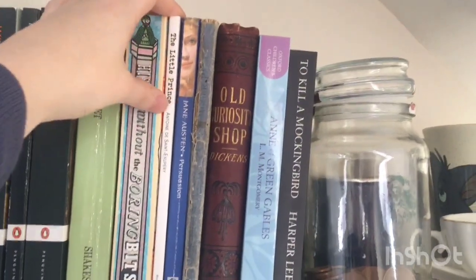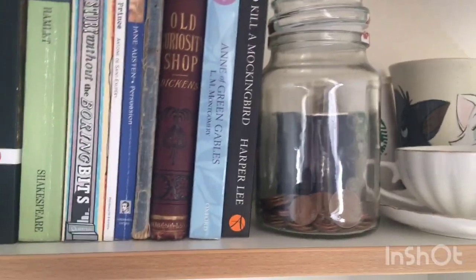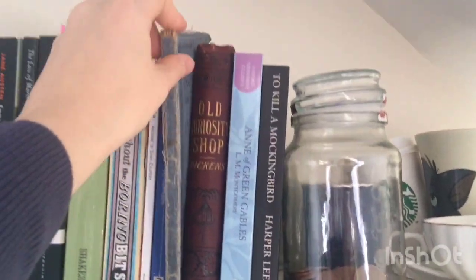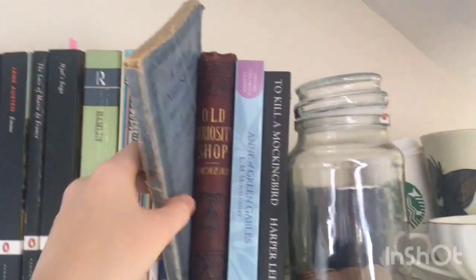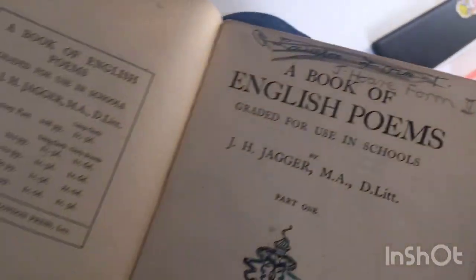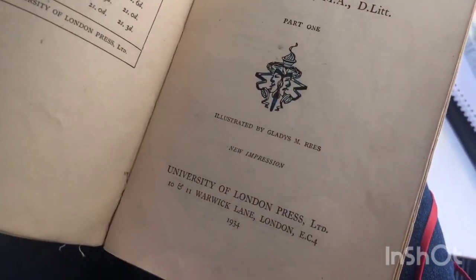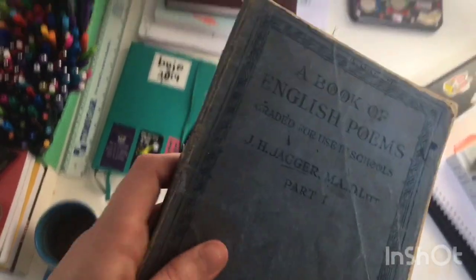The Little Prince, which can come home now I've read it. Another Austen book that I've kept with me just in case I wanted to read something. This is a very, very old school textbook of poems. I think it is from, if I have a look at the writing in it, very old. 1934. So very old, but I kept it with me because it's got some really cute poems.